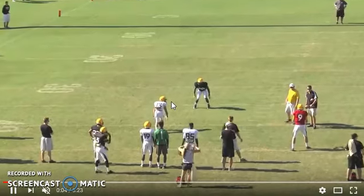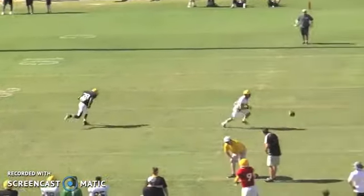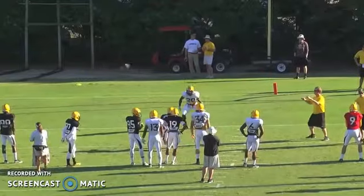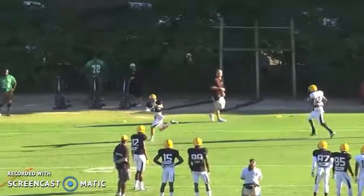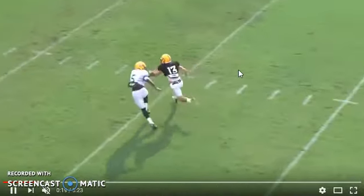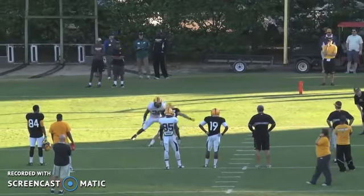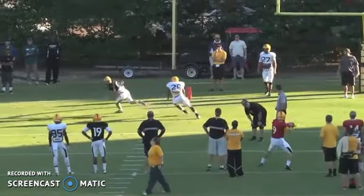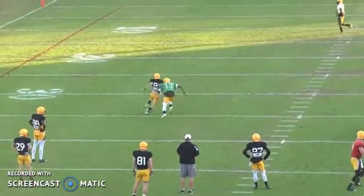In the slot, I'd rather come up and press and let the corner on the outside play off man. Because remember, depending on how close they are, their alignment, you don't want to both be at the same level when it comes to pressing or playing off. You want to be vice versa. You want to be alternate. So I always thought it was easier to come up and press and get my hands on those guys early.